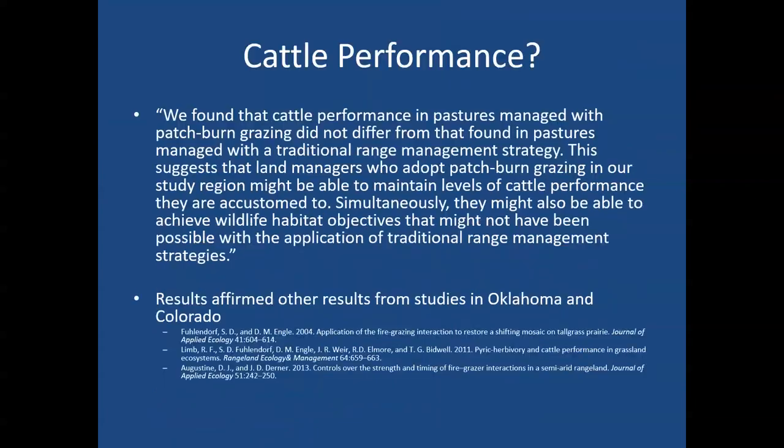So what did they find when they looked at cattle performance? Basically, there was no difference between where they did patch burn grazing and those who used normal range management intensities. So there was no detrimental impact that they could find from doing these things. And you also had the added benefit of potentially having brush control and increased wildlife beyond that.